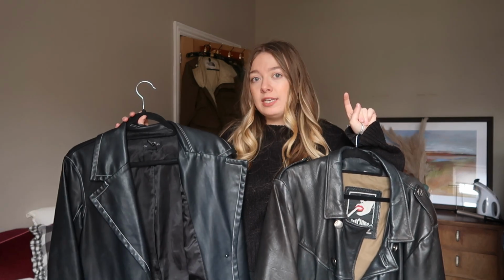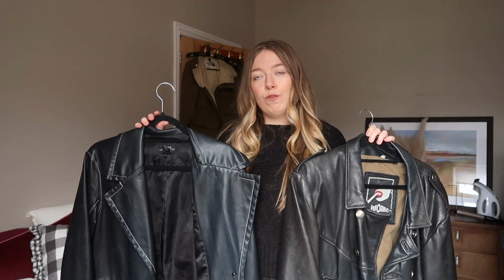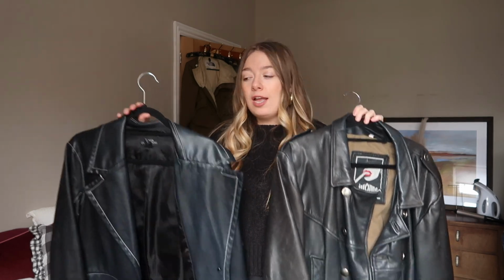It is perfect for daytime, nighttime, all year round. In my opinion, you can really layer them up with jumpers. You can wear them in the summer but with a light little top underneath, especially here in the UK. And so if you're looking for an item that you want to invest in and own for many years to come, maybe as a hand-me-down to your family members, then a leather jacket is definitely that piece.